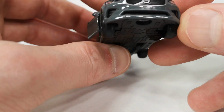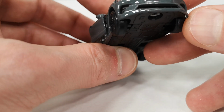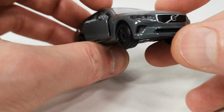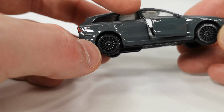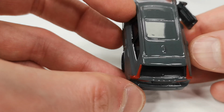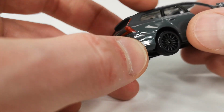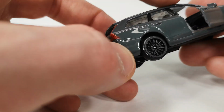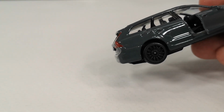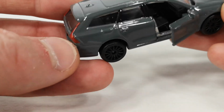No paint on the bottom part of the bumper. Got the plastic behind it. B pillar and C pillar are painted black. It's got opening doors. And no paint on the roof, so even these roof rails do not get paint on them. The only one that gets that, it seems, is the C4 Cactus. I'm looking at the other ones. I don't see any other one that got the roof rails done.